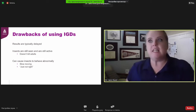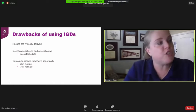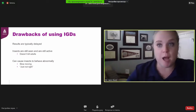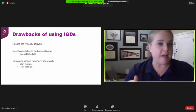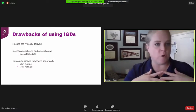So as I was building this, I was trying to think of a drawback of using an IGD. And these are the three I can come up with. So the first is results are typically delayed. You have a delay between the application of the product and seeing those population level effects because they take time. You're really only affecting the nymphs. Heather mentioned that earlier. So you have to be patient with your control.